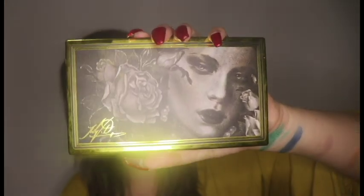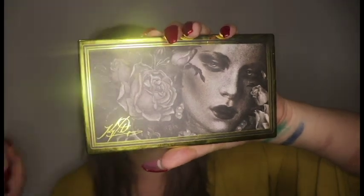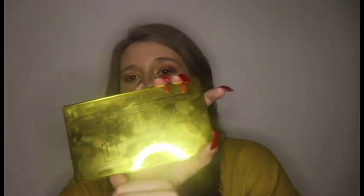And then once you open it, you guys are gonna be shook by this actual palette itself, because this is the front of it. And it honestly gives me modern Renaissance, gothic-ish painting vibes. And then the back is gold, and all the shade names are in the back, it's just not in color.